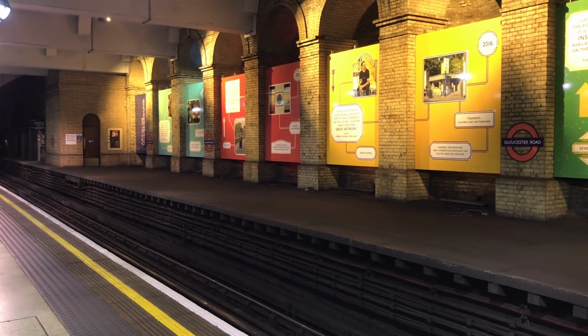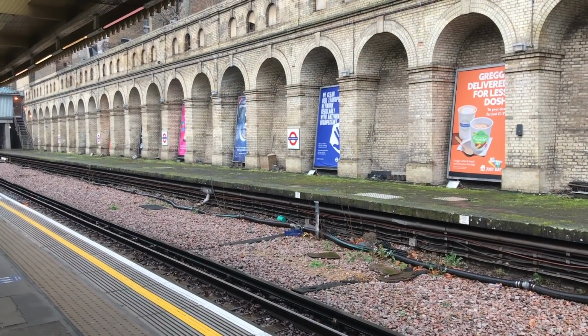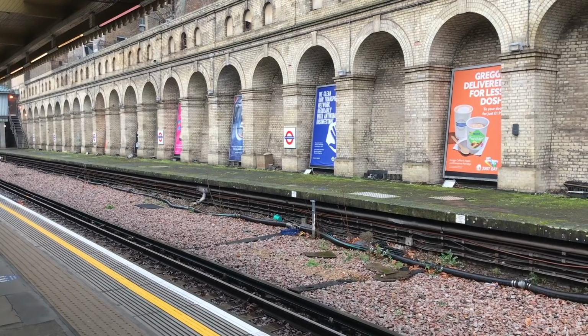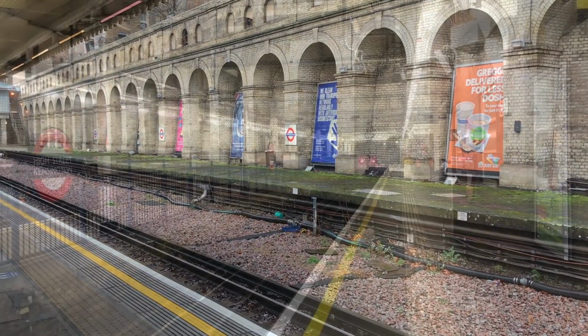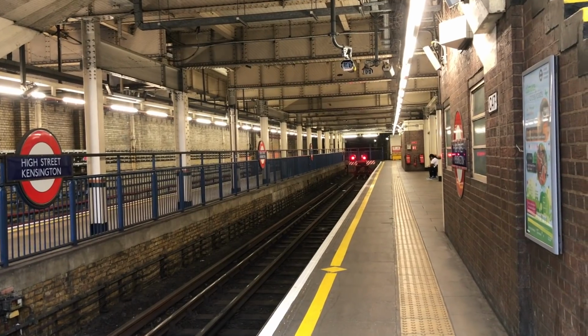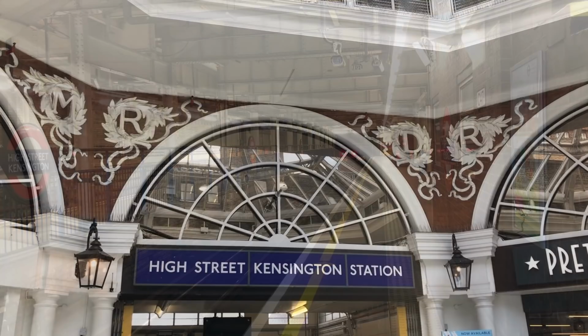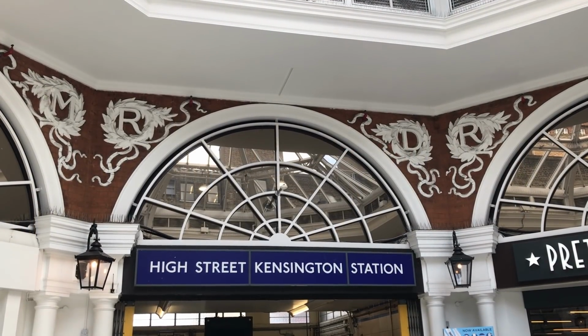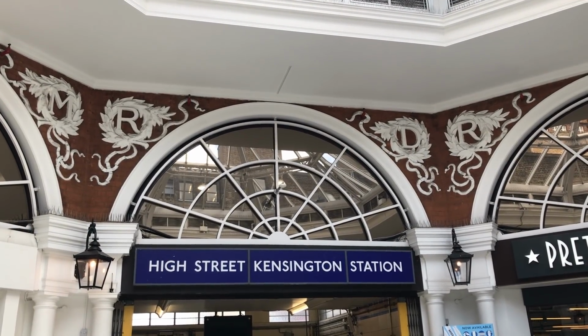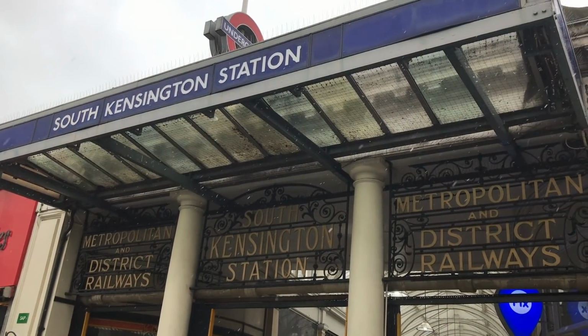Have you ever noticed the way Gloucester Road and South Kensington have disused platforms? That's because they no longer need to accommodate two different companies' trains. At High Street Kensington there's now a pair of bay platforms. These were once where the District Railway trains terminated, while the Metropolitan ones went straight through. And of course, all three joint stations still bear signage for both companies.